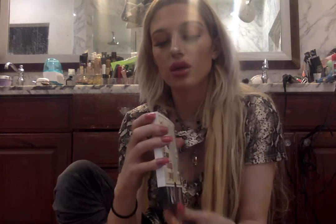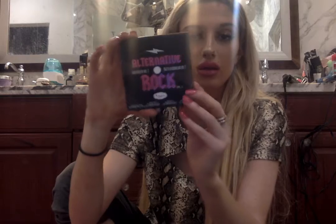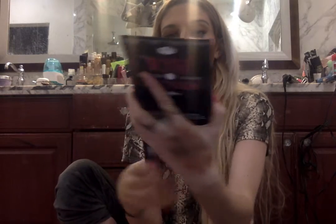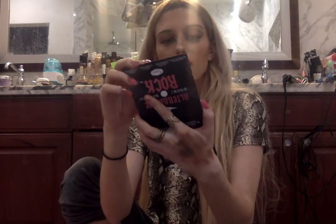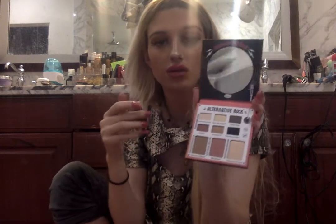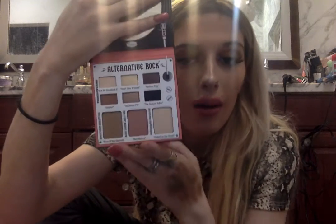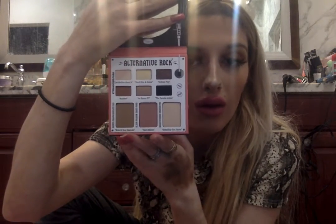Alternative Rock. This is a dope looking palette by the Balm. Let's see. It looks like a disc, like a, what's the word I'm looking for? I don't know, I'm gonna make myself so dumb if I try to even do that. But those are all the colors.